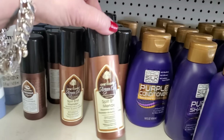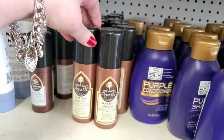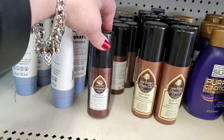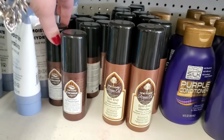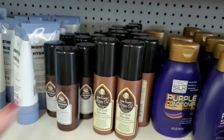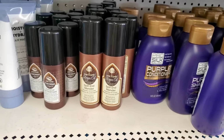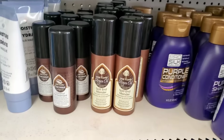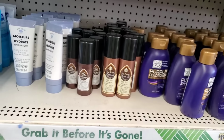They also have the one and only argan oil that I did find in my neighborhood. They've got it here, and the coconut oil treatment. These are by the brand One and Only. And again, I showed these before, so I'm not gonna spend too much time on them, but they are fantastic at the price point of $1.25. Let's grab them while they still got them on the shelves at $1.25, my friends. So find yours and get them now.